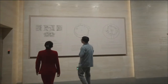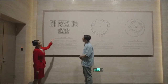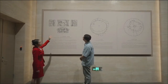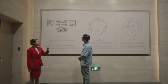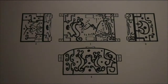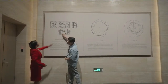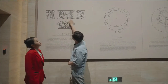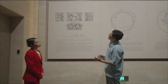So can you give us a more detailed introduction to these patterns? This pattern is on the surface of this case, and the one in the middle is the 28 constellations that our ancestors researched. As we can see, the left is the dragon. On the right, there's a tiger. You mean this is a tiger? No, on the left, that's a dragon. This is a dragon, this is a tiger. Oh, it's hard to tell.